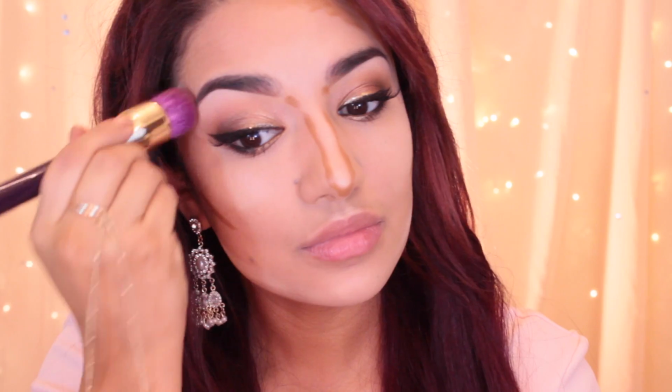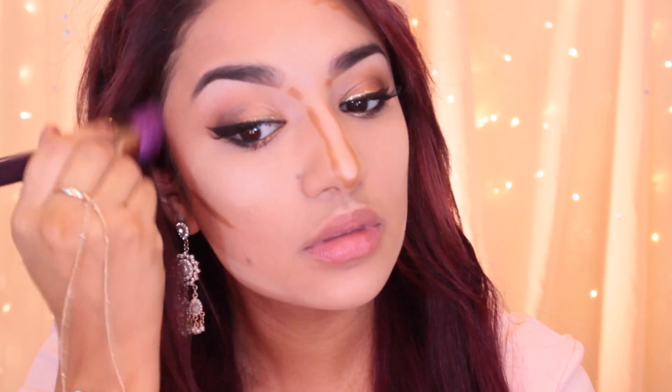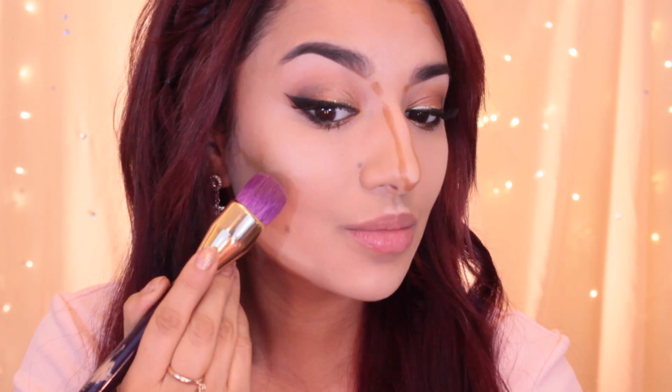And also when working this darker foundation and blending it out, be sure to blend upwards. Don't blend down, because that defeats what we're doing. You're going to lose structure. So in this area, when blending, blend up, up, up, up, up.